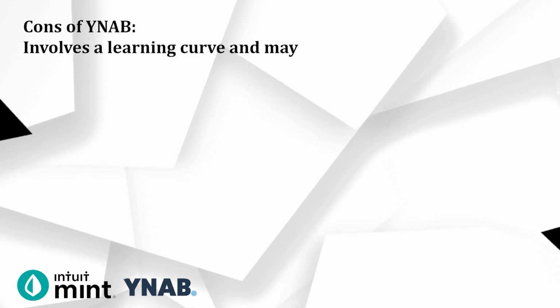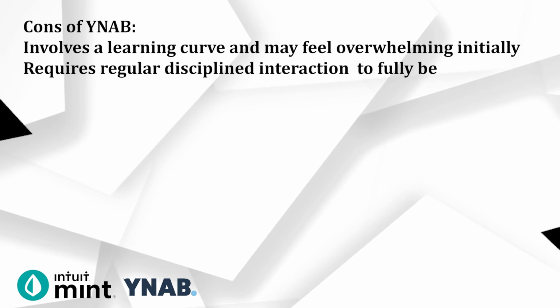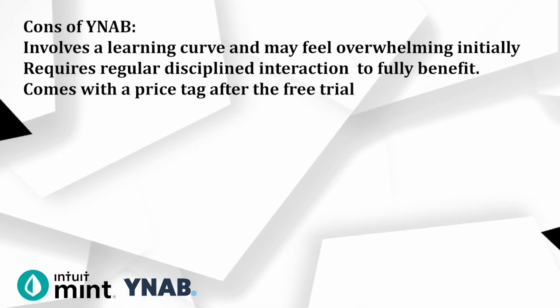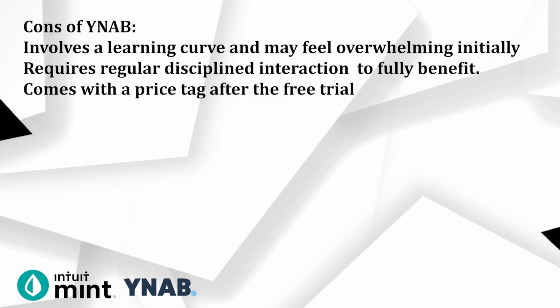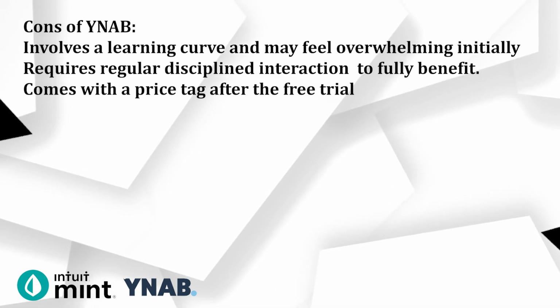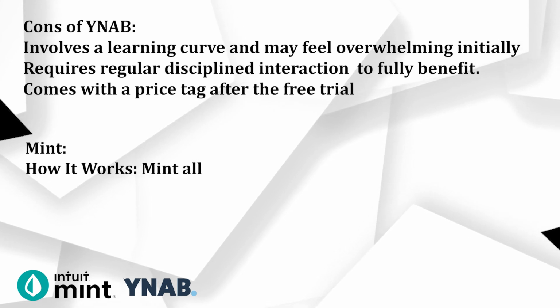Well, the cons. It involves a learning curve and may feel overwhelming initially. Requires regular, disciplined interaction to fully benefit. It comes with a price tag after the free trial, of course, and we told you already it's $99 per year or $14.99 per month.